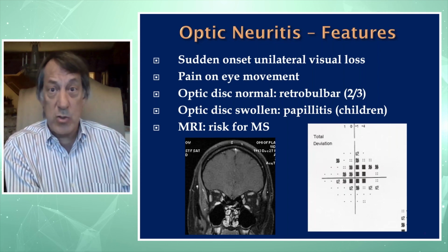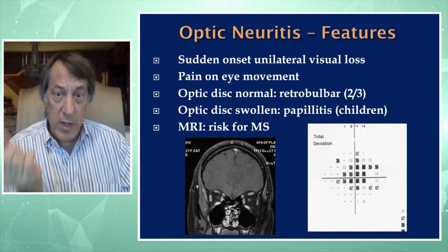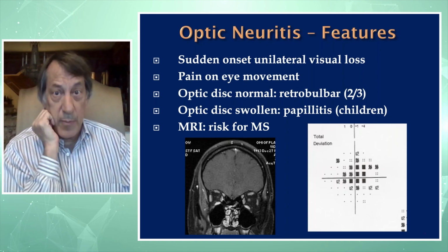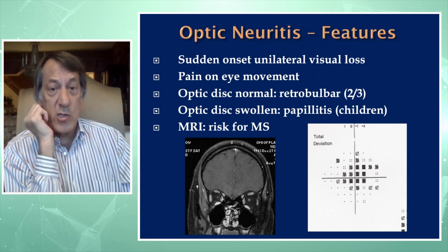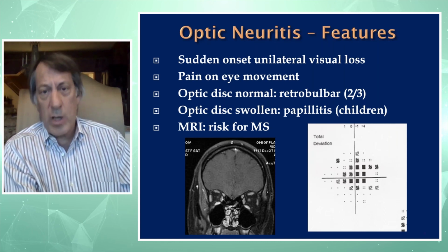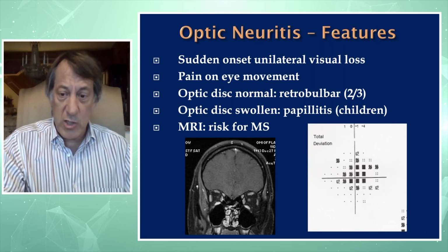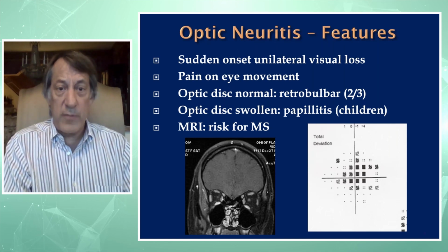The optic nerve appears normal when we look at it in about 2/3 of the cases. That's because the inflammation is behind the eye, affecting the optic nerve closer to where it enters into the brain space, or actually in the skull, but before it gets further back in the visual pathways. In about 1/3 of cases, the nerve is actually swollen. When we look in, we can see some swelling of the optic nerve. Children more commonly would get nerve swelling when they get inflammation unrelated to MS of the optic nerve. But in about 1/3 of the multiple sclerosis patients, the nerve will look abnormal. And the MRI is the greatest predictor for those individuals who are going to develop MS.